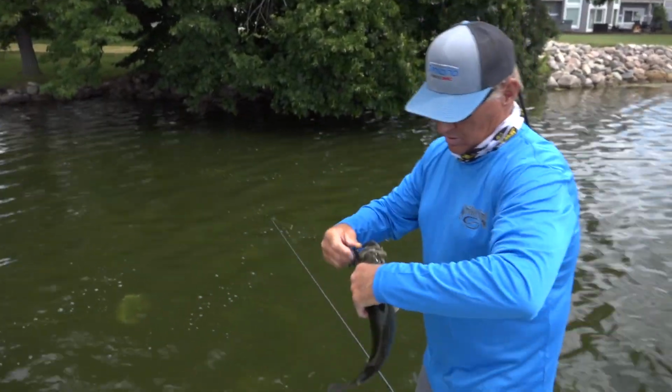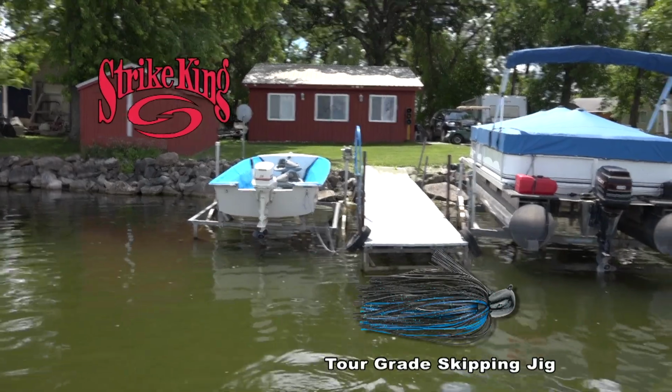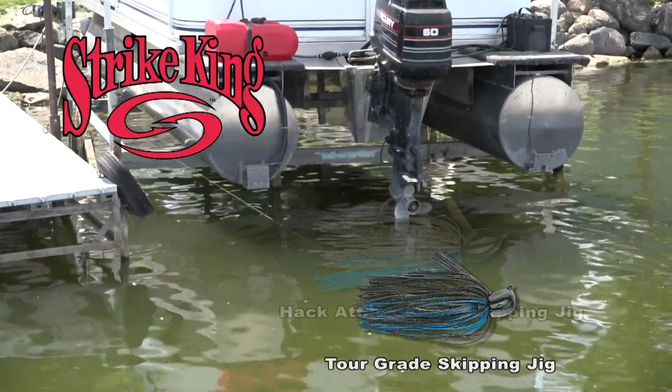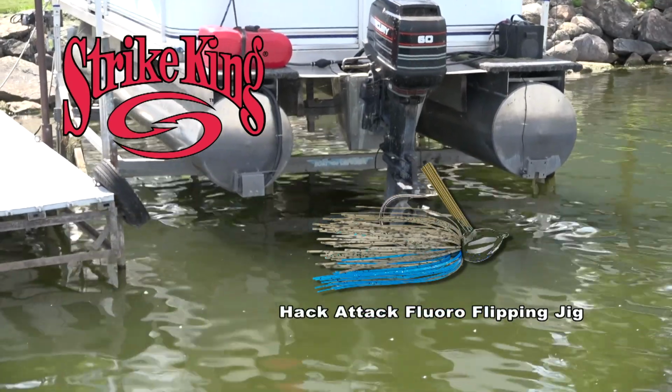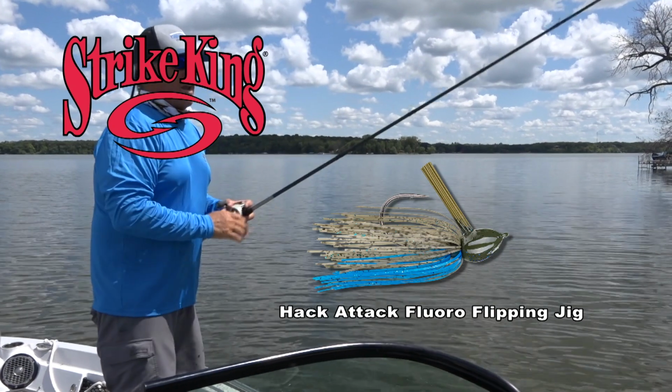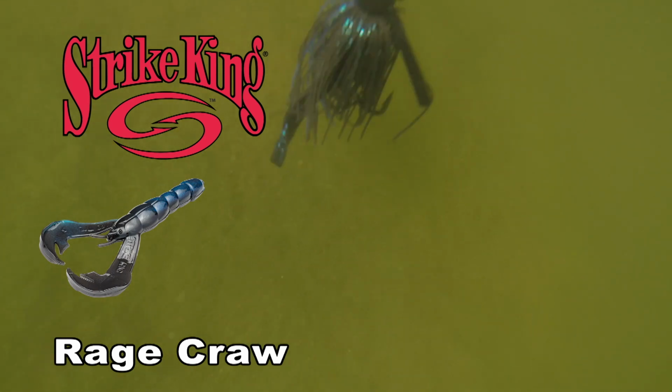A bigger one. Today I'm using the Tour Grade skipping jig with a head uniquely designed specifically for skipping. I'm also using the very versatile Hack Attack Floral flipping jig. This jig skips and it's really good around shallow cover like trees too. We're tipping our jigs with Rage Craw. The Rage Craw has a great flapping, kicking action on the fall.